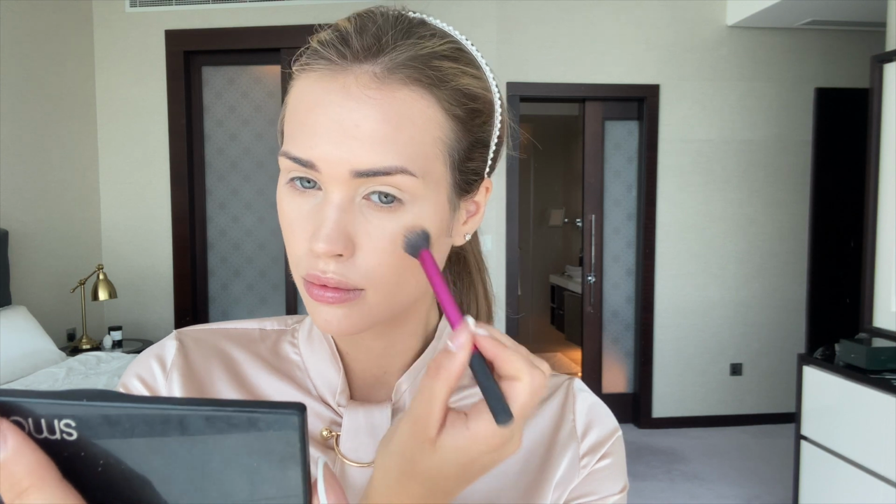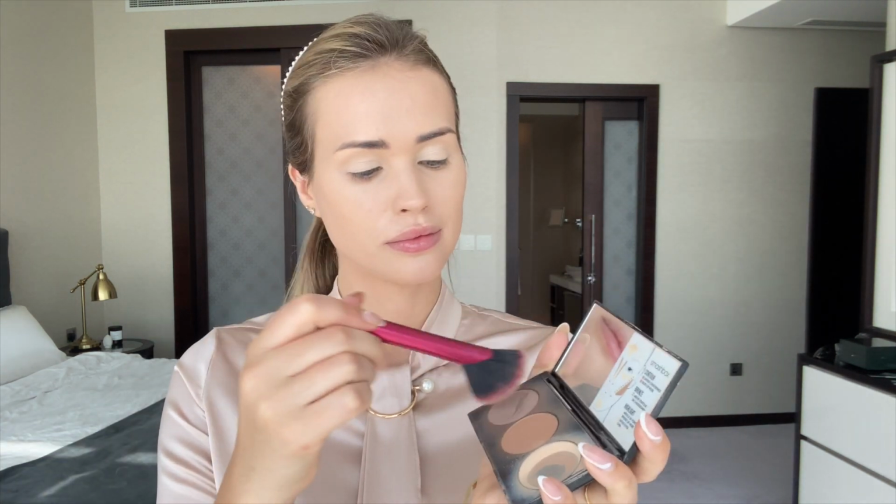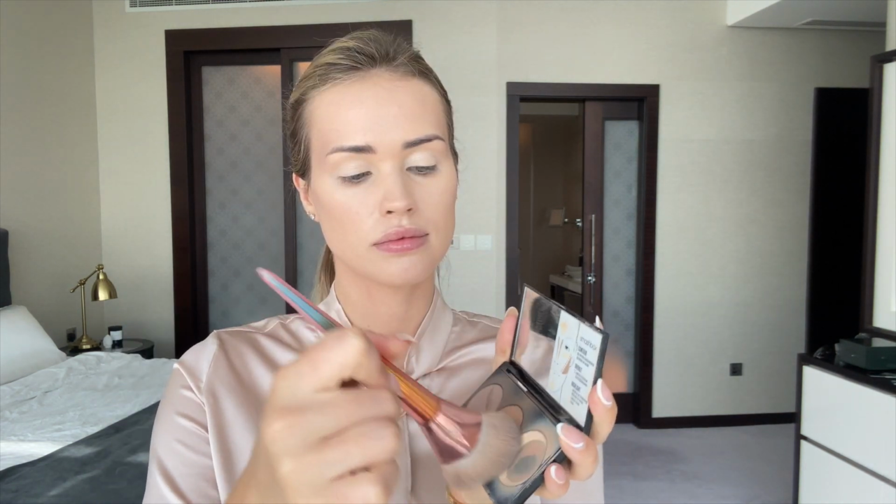Okay, let's continue. Then for contour, I use this little contour kit from Smashbox, and I start with the light vanilla powder, and I apply some in a triangle before moving on to this cold brown color on my cheekbones and on my forehead to fill in my natural lost shadows. Then I'm mixing it with the bronzing color, and I apply some on my forehead and around my neck and, well, in the corners of my face.